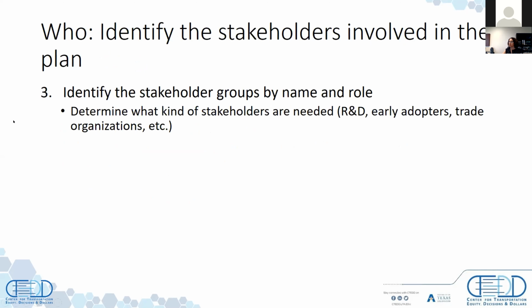Identifying the stakeholders. I've already mentioned the stakeholder a lot. It's very important. You need to find what are those different groups that you want to engage or you could engage for this particular project. It says identify the stakeholder groups by name and role. This is thinking what kind of stakeholders are needed. Do you need an R&D partner? Do you need somebody who can actually provide some sort of technical support or aspect to it? Do you need people who are going to be these early adopters who are going to take it on? Do you need trade organizations who are going to be the ones communicating it and getting it out into society?